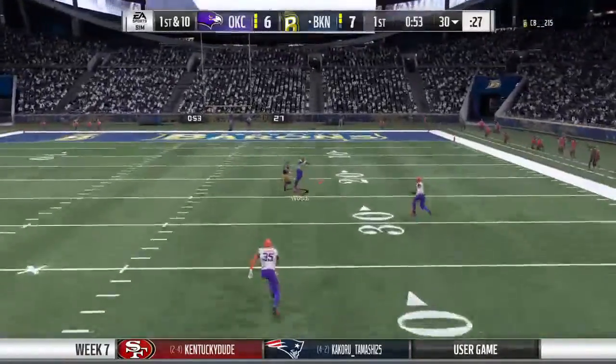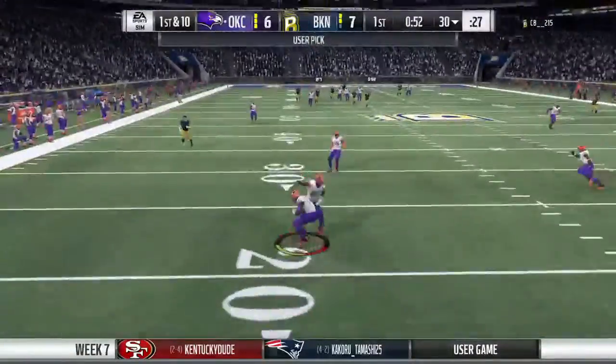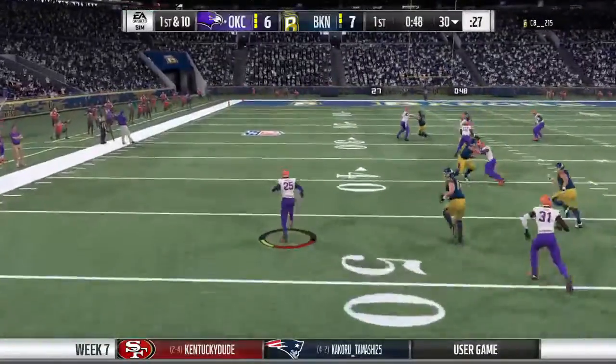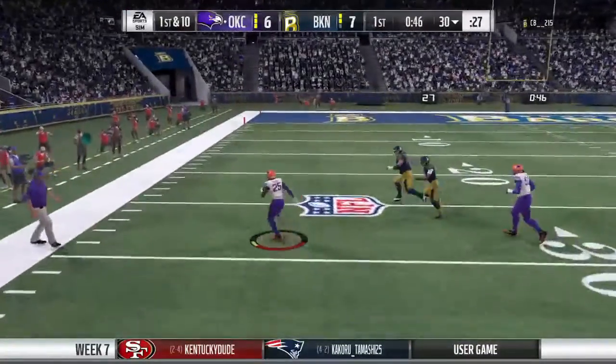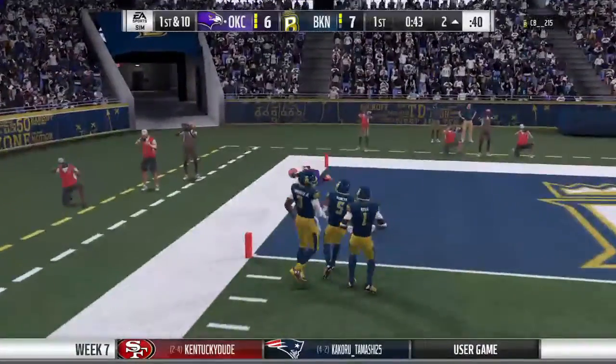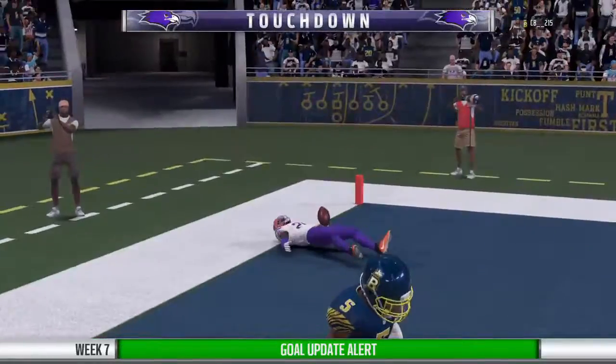Looking deep downfield. He rifles one that's intercepted. Picked off at the 23. And put it on the board. It's 6, a touchdown.